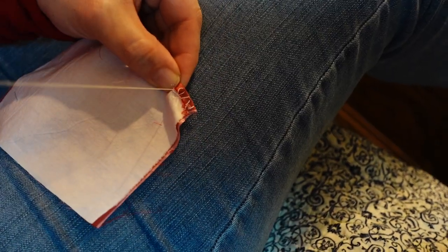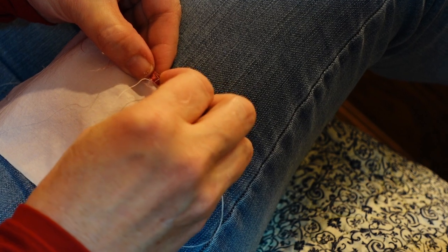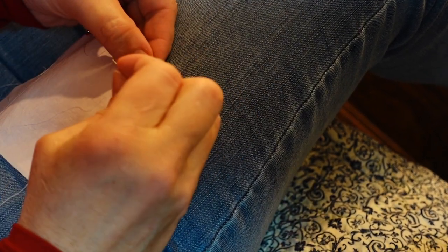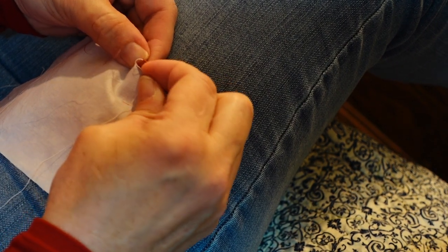In addition to the grosgrain ribbon along the top edge of each of the other pocket pieces, they also each got a rolled hem along the bottom edge. And I'm doing that here following a tutorial that I learned from Yule Thiessen, and I will link her up above and down below as well.